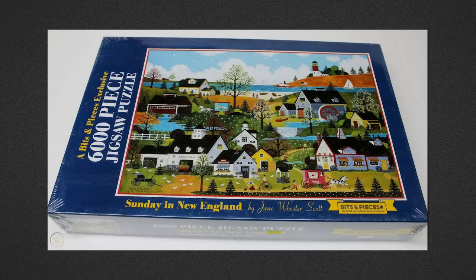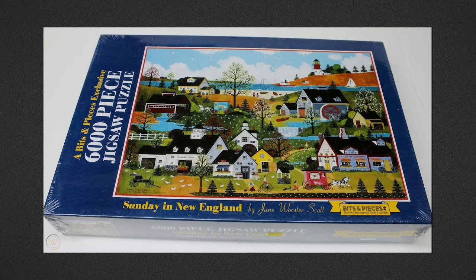There's actually a 6,000 piece version of one of her illustrations, which is on my wish list, but it hardly ever shows up on eBay. And when it does, it's super expensive. So someday I'll get that one.